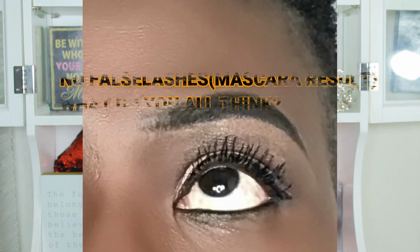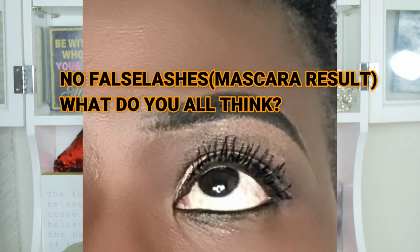Remember, this is first application. The more you want the length of your mascara to go, the more application you put. The most important thing is side view. Okay, maybe in the picture you guys will be able to see more, so I'm going to go ahead and spray my entire face. I have the mascara on, so let's see if it's not going to run.